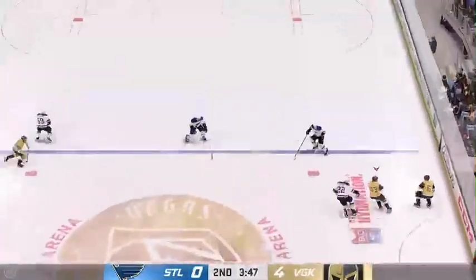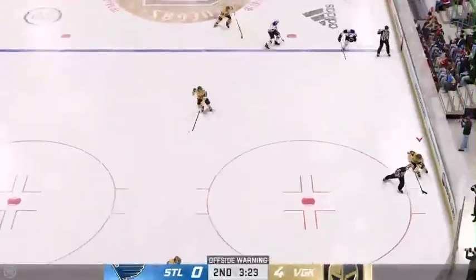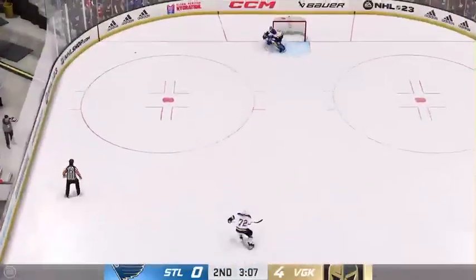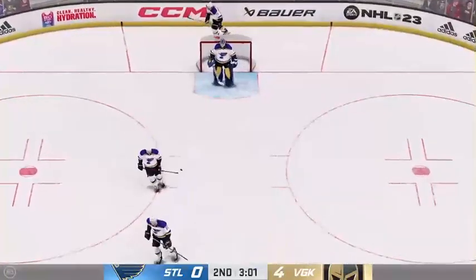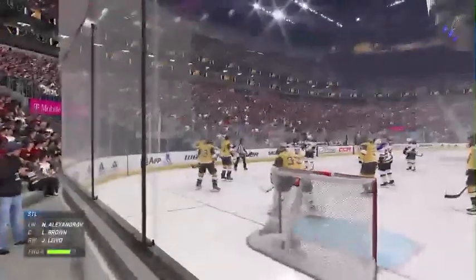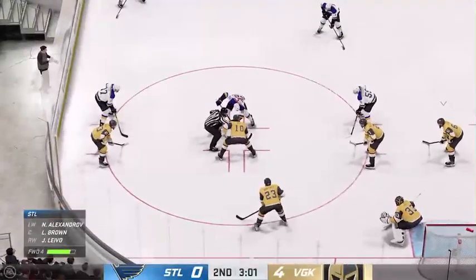Handles the pass at center. The Golden Knights take it along the wall. And that puck leaves the zone. Martinez plays it now. There's the whistle, icing the call. Big face-off looming. Here in the later stages of this period, the Golden Knights have added to their lead. They're now up by 4.